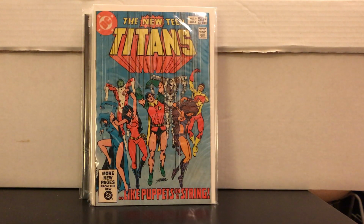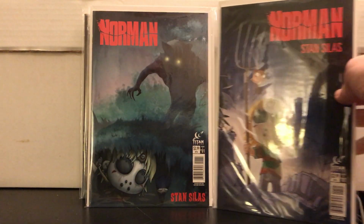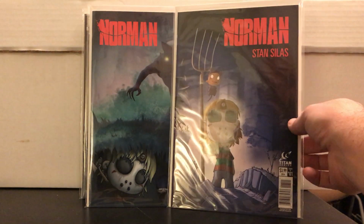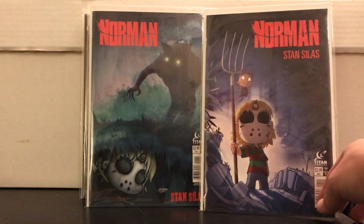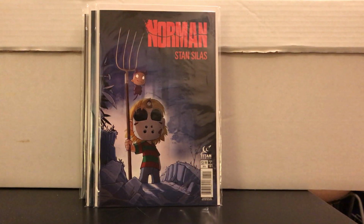This book really dropped off, but I'm not really surprised. Norman, cover 1A and 1B, I guess you could say. I paid like $2-3 each for those. That's really all they're going for.